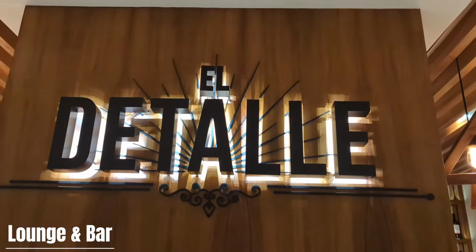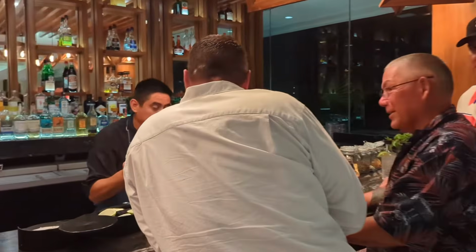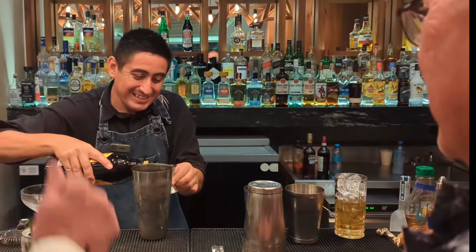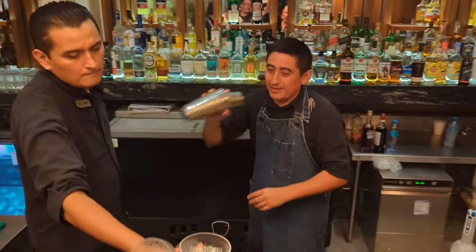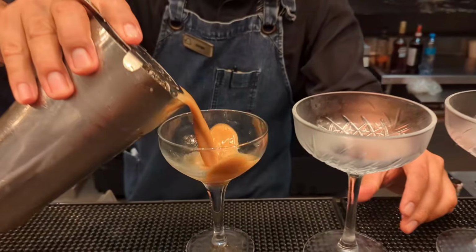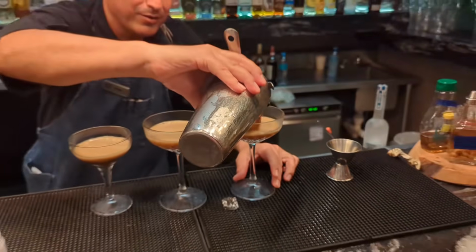The El Detalle Lounge Bar is also open right until about 1 a.m. This is also another place where you're going to be able to get handcrafted drinks made to perfection, and of course, always with a smile. These guys know exactly what they're doing, and attention to detail matters with them, and it's simply a wonderful experience all around.